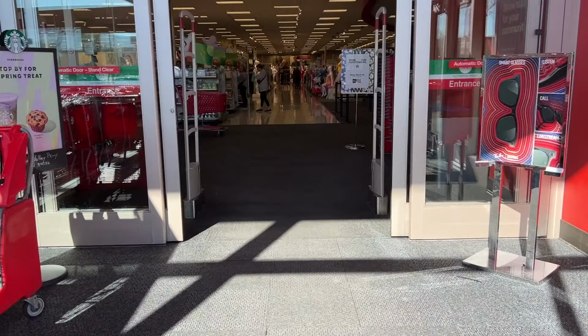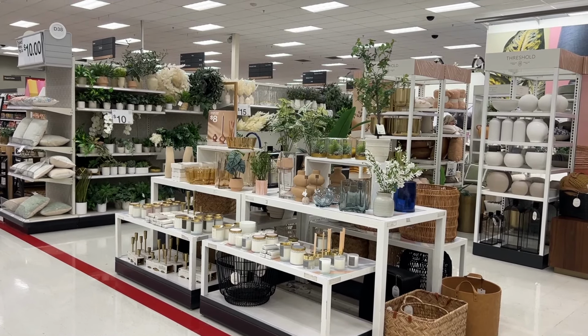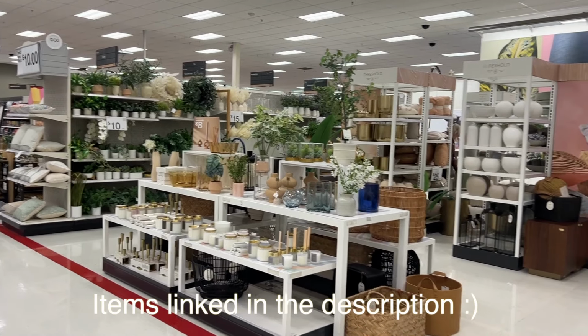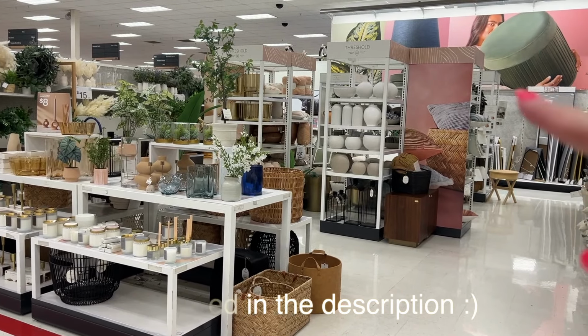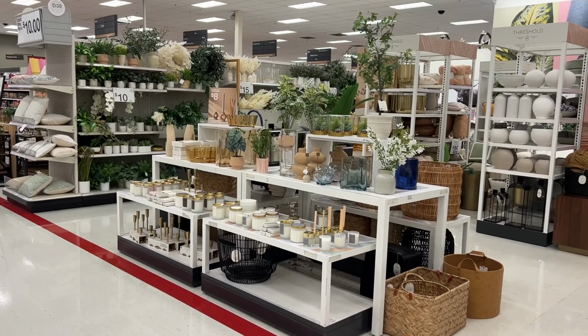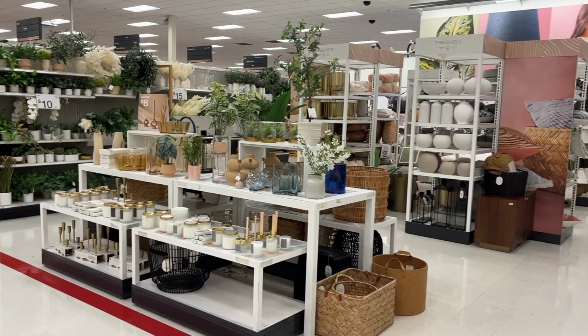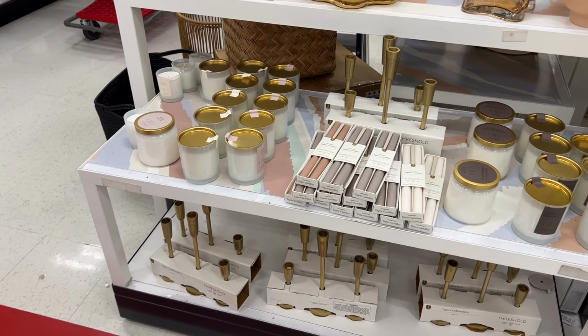Let's see what we find today. I am so excited. Okay guys, so we made it to Target and I can see there's a lot of new stuff I haven't seen. I'm interested in seeing those vases, all the greenery, candles. I feel like we're gonna find good things today. So we're gonna start up front.